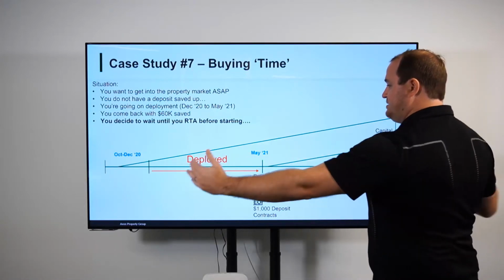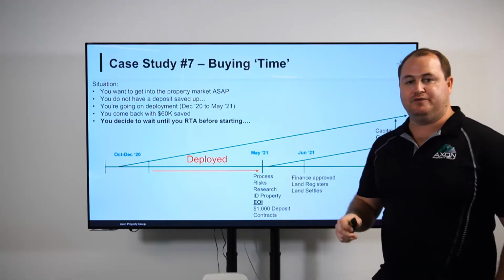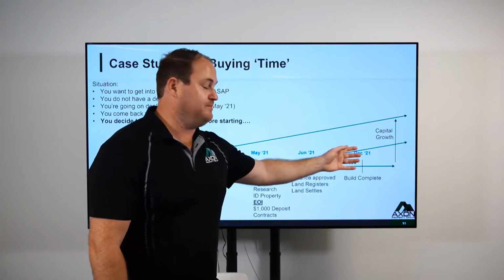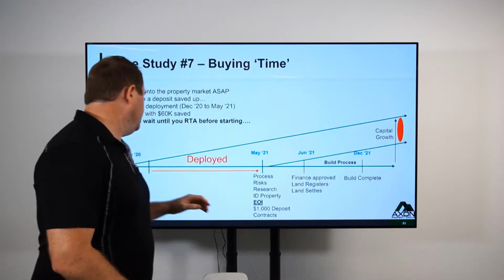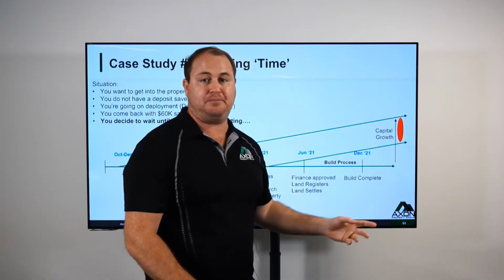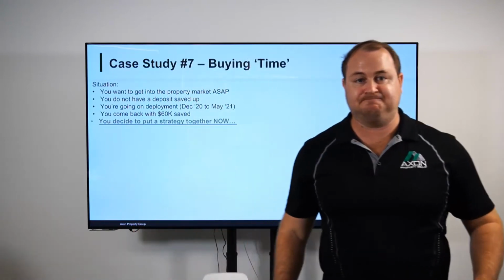So you can see there's a big gap. These are parallel lines. From there, June 2021, get your finance approved, the land registers, the land settles. Then you start the build process, and the build might be complete in December 2021. But the big red box that you should be able to see here now is because you decided to wait 6 months, you've potentially missed out on this much capital growth. And I don't know how that makes you feel, but there surely has to be a better way that we can get around this. 100%.